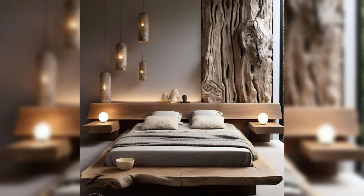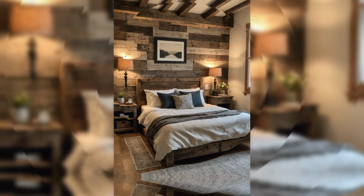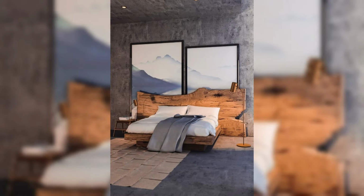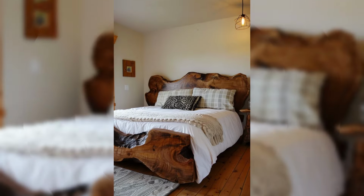And that edge, rough, raw, untouched, that's what separates this from just another slab of hardwood. You don't hide it. You don't cut it square. You treat it. You smooth it just enough that it won't splinter under a hand. But you leave the curves, the contours, the bark line if it holds. You don't fix it. You respect it.